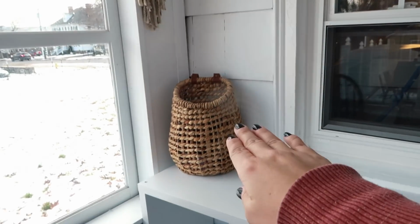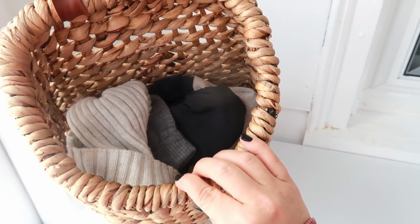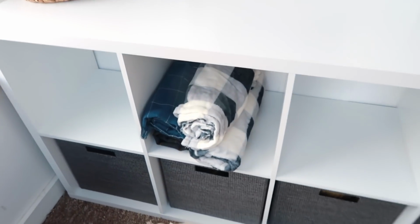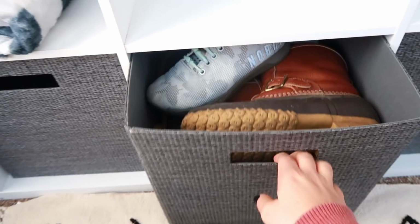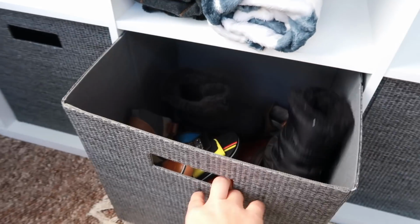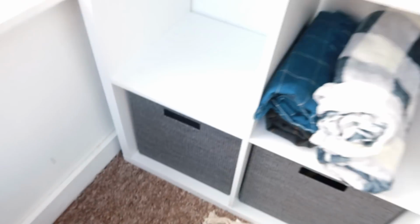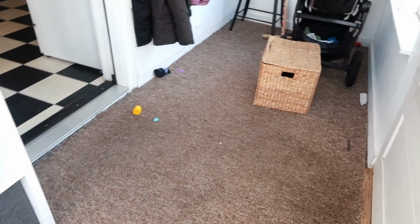I have this basket that I also got from Target, but I got a little while ago. This holds all of our gloves, hats, extra socks. And we have some extra blankets here. These are their stroller blankets. And then Dan's shoes, my shoes, Cooper's shoes, and Willa's shoes. So fantastic. Finally, we can get rid of that bin that was not working for us at all. We were shoving all of our shoes in it and it just didn't work.